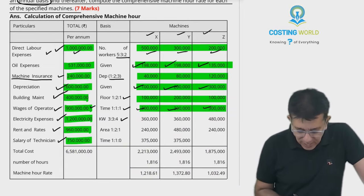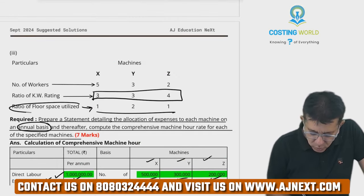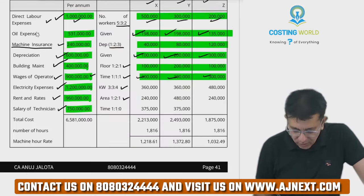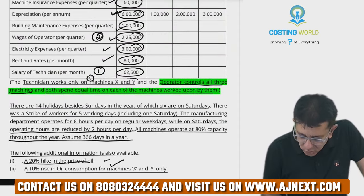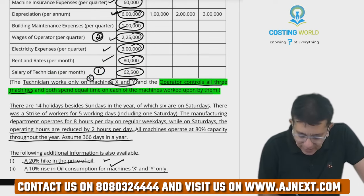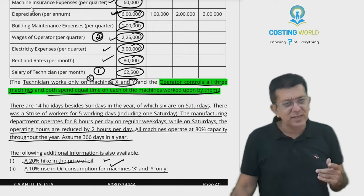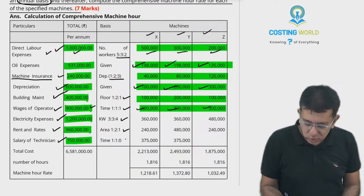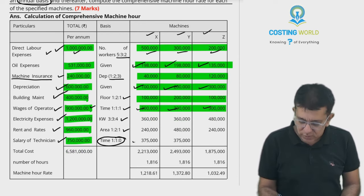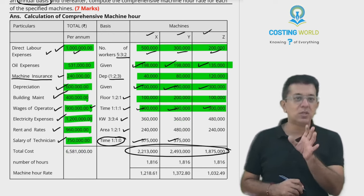Further, rent and rates should be divided in the ratio of area. The ratio of floor area occupied, 1:1. And then salary of technician: it was given to you that the technician only works for X and Y and he dedicates equal amount of time for both of them. So in that case, it'll get divided only among X and Y in the ratio of 1:1. But once you do that, this is the total cost to be charged to all the machines.